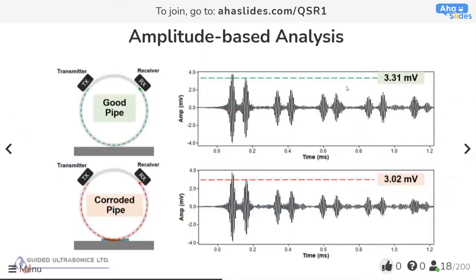The next slide gives you an illustration of what the signal would look like if you have a setup like this. The signals on the right show what your receiver is picking up. If you focus on the top graph, you see the signals from a good piece of pipe where there's no defect. On the bottom one, you see signals from a corroded pipe with CUPS. I've highlighted the peak amplitude for the second packet of waves, and you can see that the difference in both cases is a drop in amplitude. Typically, amplitude-based methods relate the change in amplitude to the severity of the corrosion.